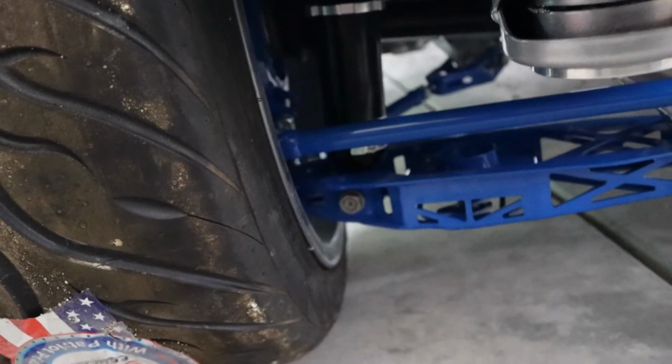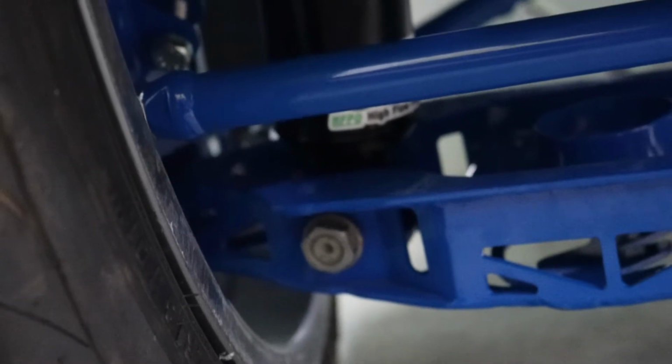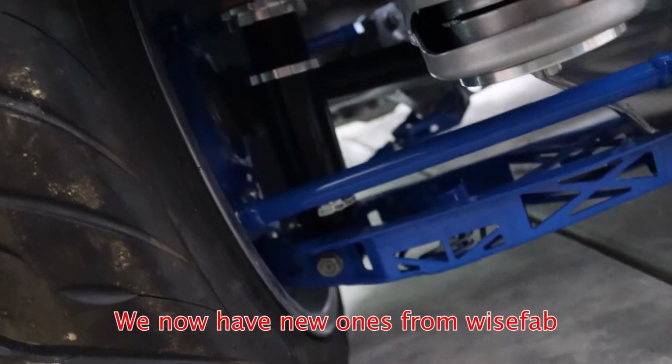In the rear, we were missing the bottom coilover bolt, which is that one right there. You can see it's a different color. We ended up having bolts that we can use. We have a giant pile of like BMW OEM bolts. But yeah, those were missing, so we were kind of thrown off there.